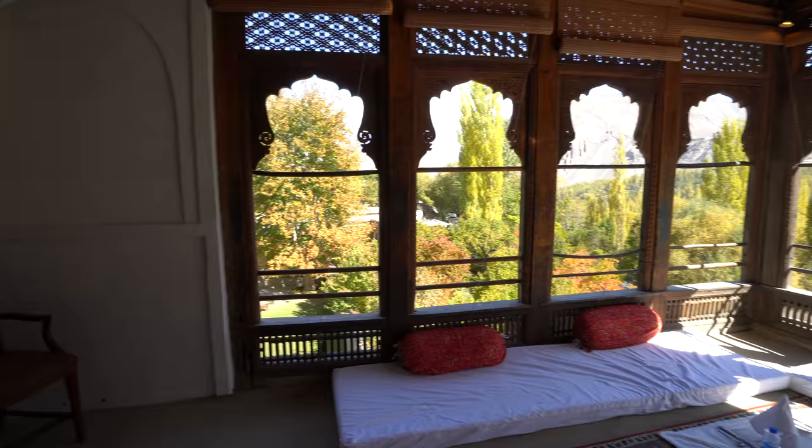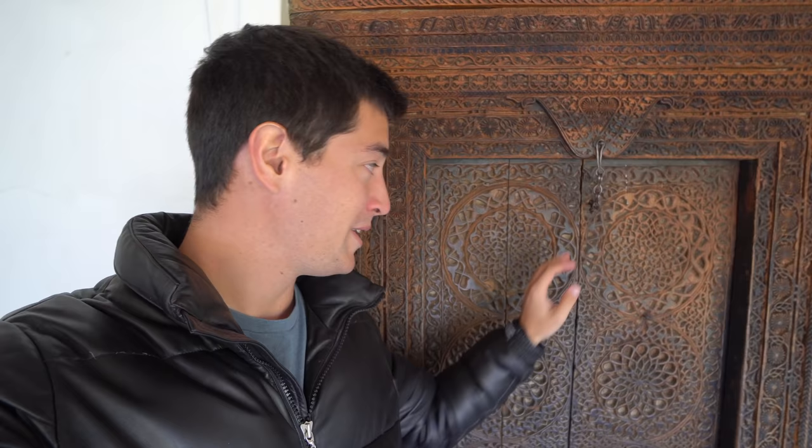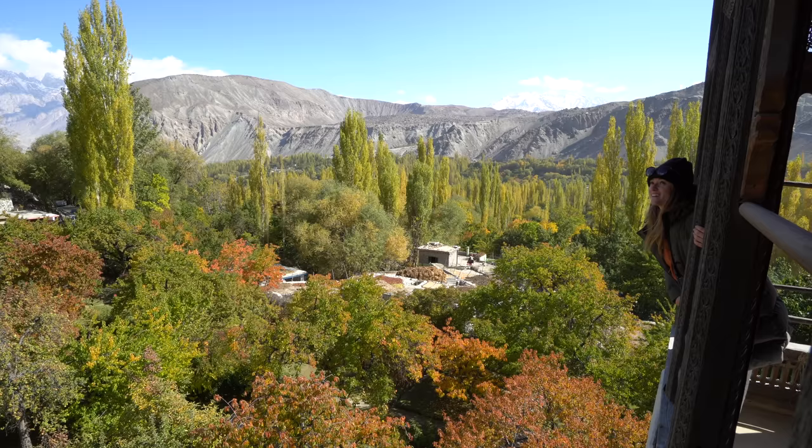This room is probably my favorite of all. It's for the guests at the hotel only, so that's another benefit of staying here, is you get to see more of the palace. There's this beautiful walnut wood door, and then we have this amazing view with these eight intricately carved windows, and then the ceiling is also carved and hand-painted. Views over the beautiful autumn colors, and there's nice seating on the ground.